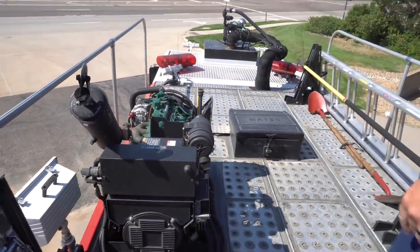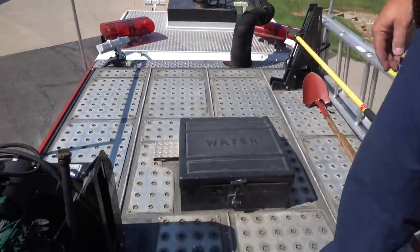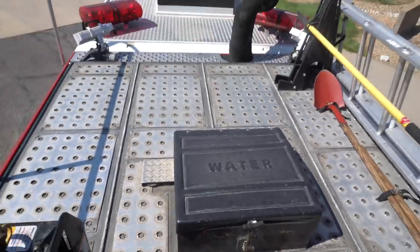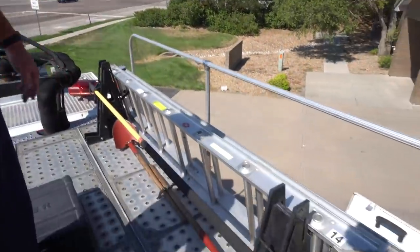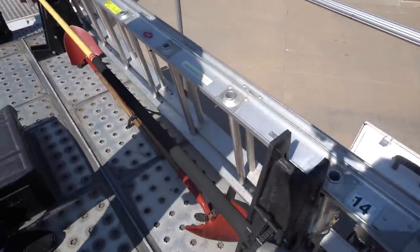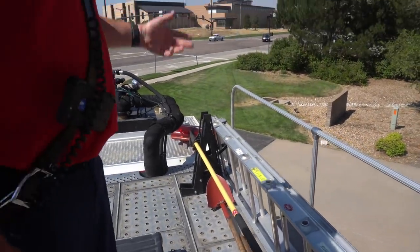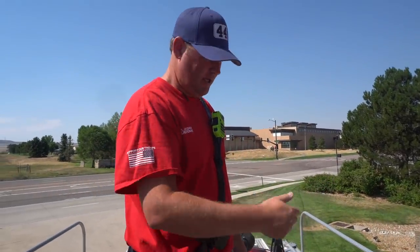So that's up top. You'll see that that's our water tank. We can fill it from the top, but we just fill it from our intakes on the side. I've got a pipe pole and a 14-foot little extension ladder that allows us, if we have a bigger airplane that comes into the airport, a lot of times we can't get in. There's no stair unit there, so we'll use a ladder to gain access into that airplane.